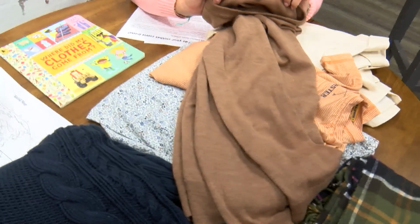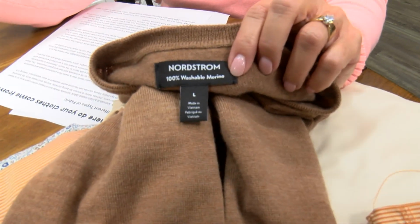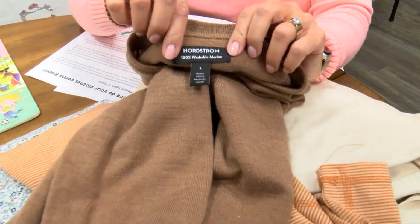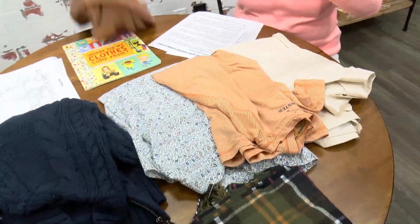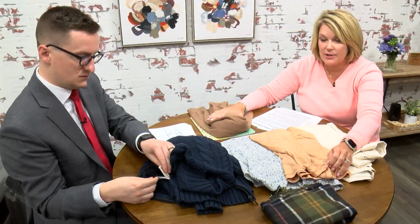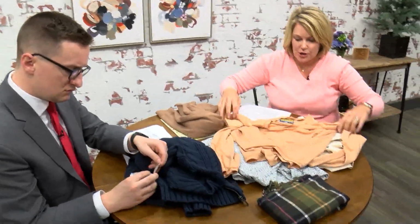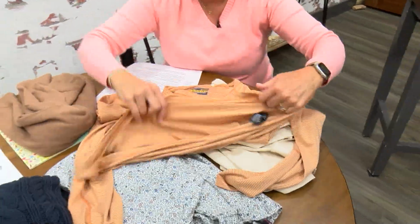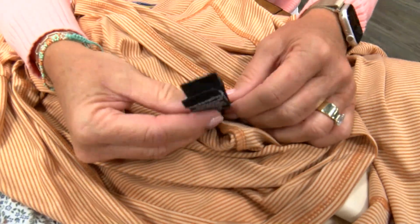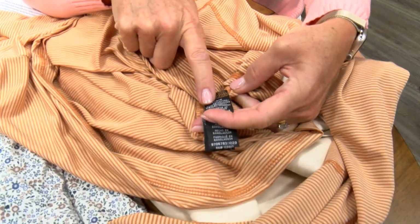Yeah, so when I look at this tag, it says 100% washable merino. Kids might not know merino is wool, and wool comes from sheep. So we talk about our animal and plant world giving us lots of different fabrics and fibers. Wools are a big fiber that we get from our animals. Leather is also considered to be a fiber that is from animals. If you have a sun shirt or a tech shirt, you're going to find that sometimes the tags are hard to read, so you can look at both sides and find the English, but this is 94% polyester and 6% spandex.